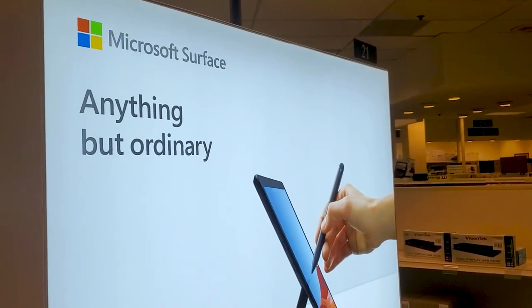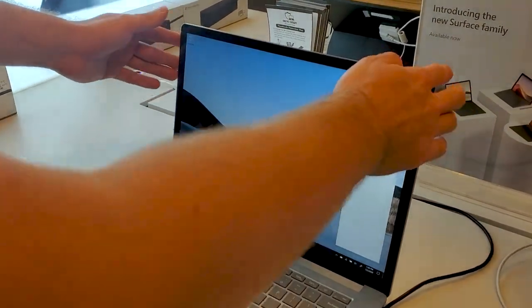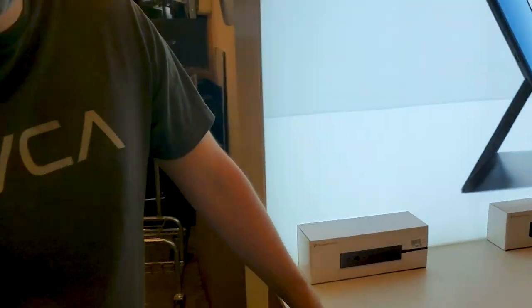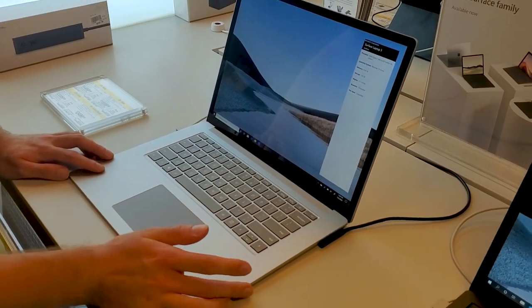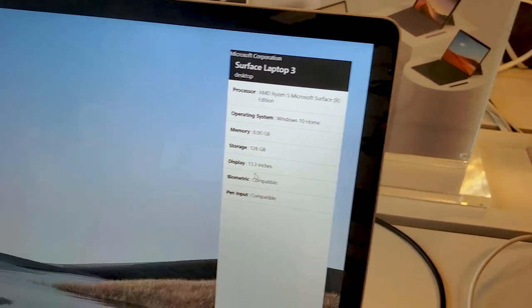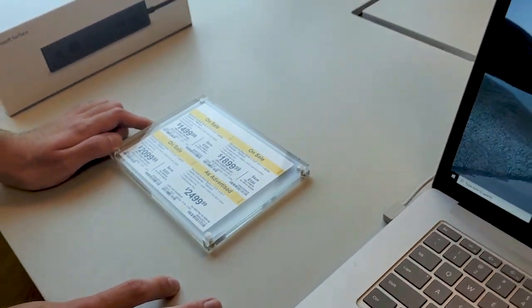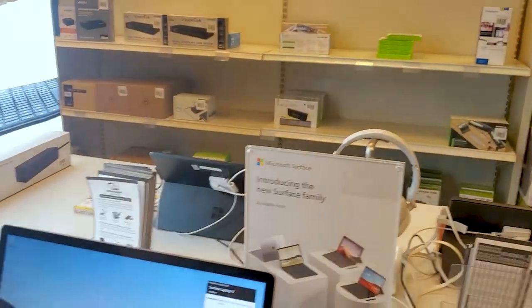Anything but ordinary. This is actually not bad, a Surface laptop, I will say. This is the Ryzen edition. Don't you have the Surface Book 2 with the GTX 1060 and the 8th Gen CPU? This one is 13-inch, Ryzen 5 Microsoft Surface Edition, 8 gigs of RAM, 128 gigs. For 256, it's $1,500. Wow. I'll still never understand why manufacturers charge so much for so little storage. And then they charge an extra $200.